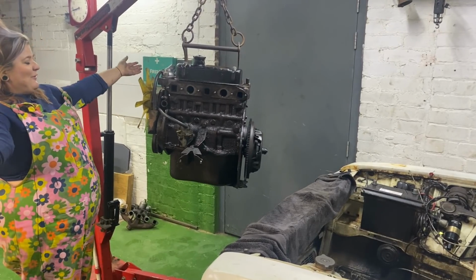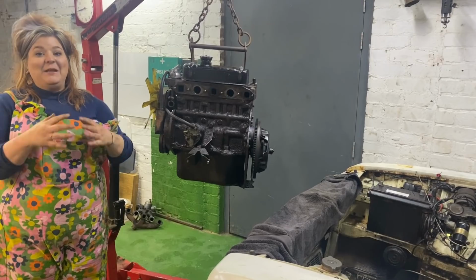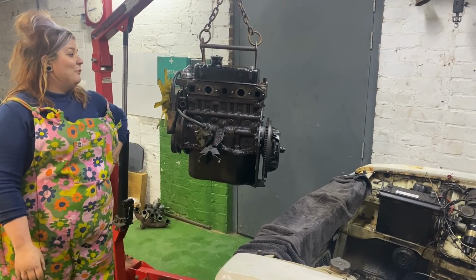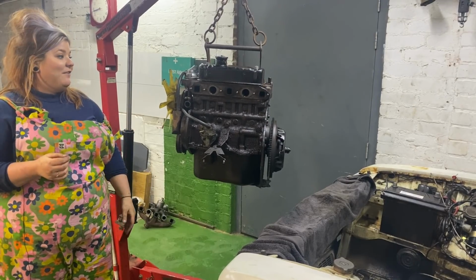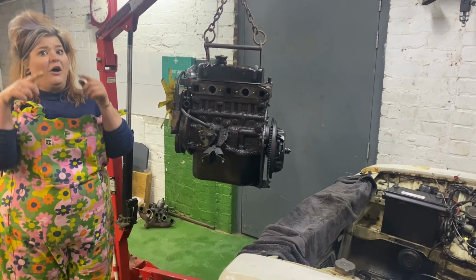Ta-da! It's my 1275 and it's knackered. Right, let's have a think about what we're going to do with this, because as you can see, it's just, well, it's seized, isn't it? So what are we going to do? Let's have a chat with Ed, because he's the more sensible one, and I think I might actually take his advice this time. So over to you, Ed, and you can tell us what you want to do, and then I'll tell you what I want to do.